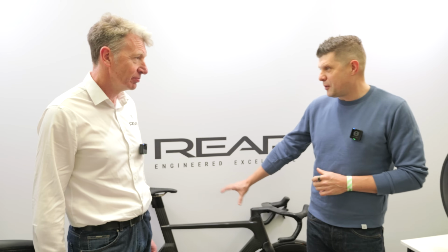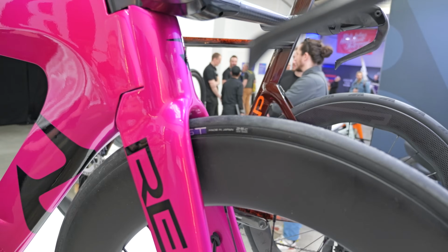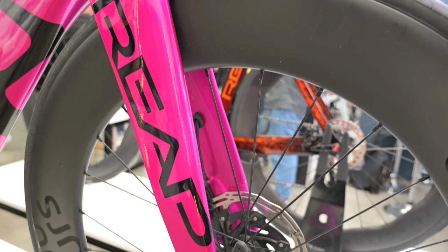It's all in-house. It looks fantastic. So as I understand it right now, you've got the Vector model, which is probably your best-selling aero road bike. Yeah. Got this Vulcan, which is triathlon, definitely not UCI legal. Triathlon specific, very specific for triathlon.